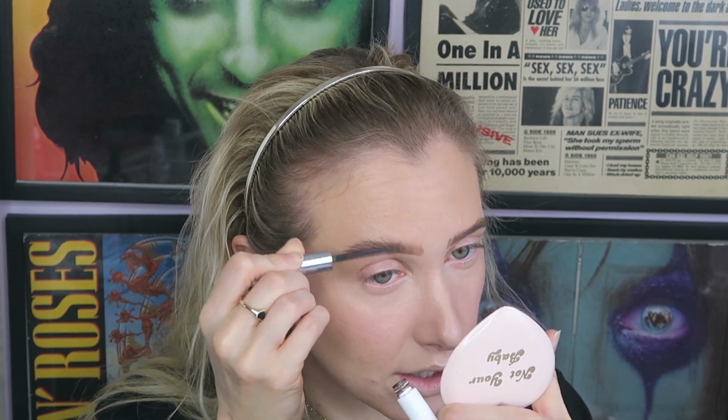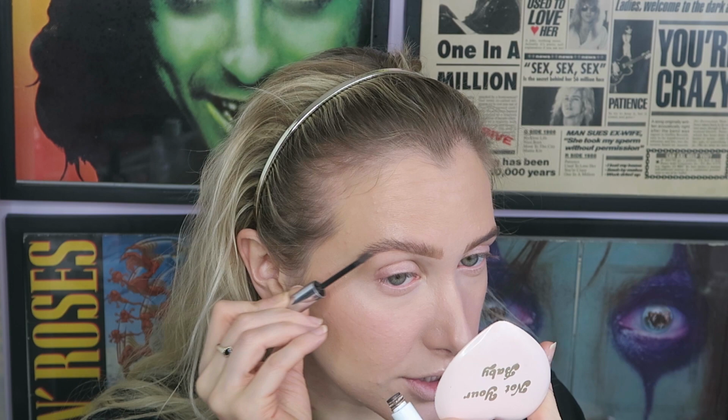Okay, and then I'm just going to go in with my Glossier Boy Brow in the shade Brown. And I'm just brushing my brows up the way. I don't think I'll ever stop loving a messy, unkempt looking brow. It is just my favourite kind to have.